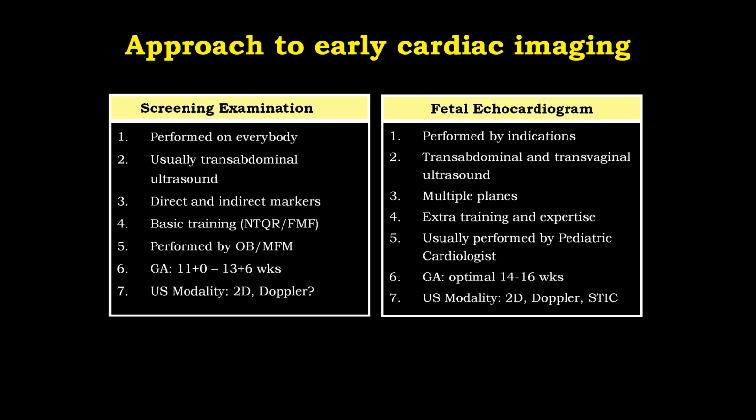The approach to early cardiac imaging can be pretty much the same as we have for imaging of the heart in the second trimester, and can be divided into 2 big groups. First, the screening examination, and second, the fetal echocardiogram. It's very important to understand the difference between these types of examination.